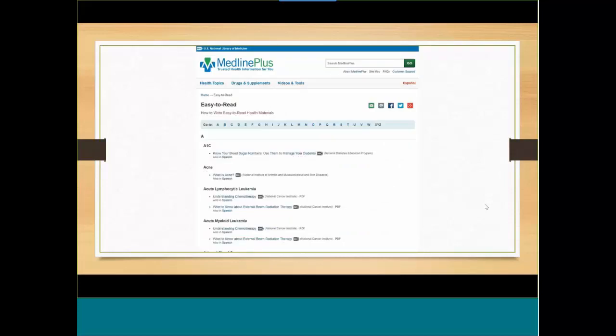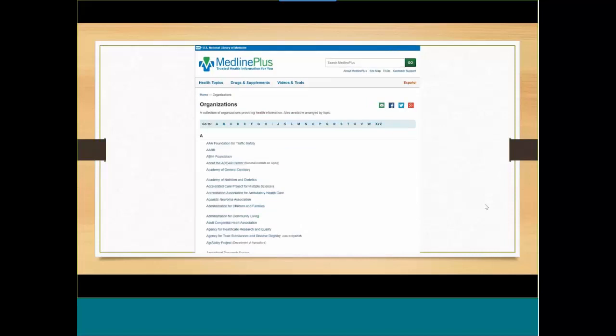Here is what the easy to read material pages look like. We'll be starting with A. So you can see that all of the links, some of them are videos, but all of them link to reputable institutions and organizations. And here's what the organizations page looks like. And again, you can go alphabetically, but also notice that you can look up organizations by topic as well.